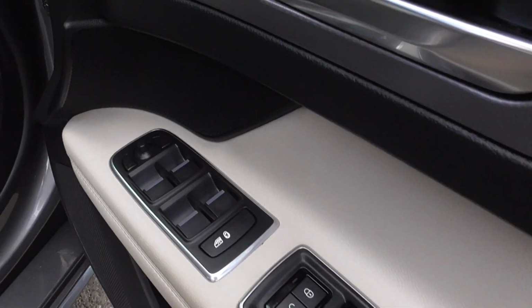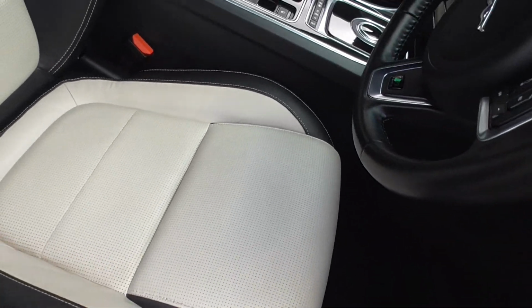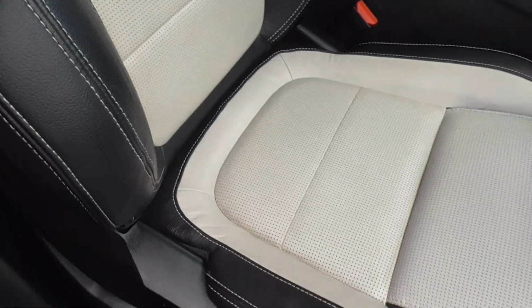So we've got the ivory leather, which is in superb order. We also then get the gloss black piano detail on the door and the graphite silver. The seats are all superb, semi-aniline, so they're perforated so they don't get sweaty and they breathe superbly. But they are all in mega order.